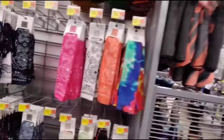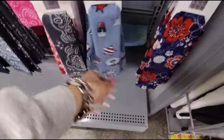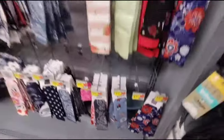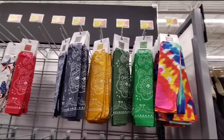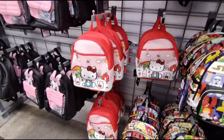All right, these are $1.97. You get one. And then they have, look how cute that is. This looks like Pioneer Woman. These are adorable. And they have them in different colors. And those are $1.97. All right, they do have the Hello Kitty backpack.